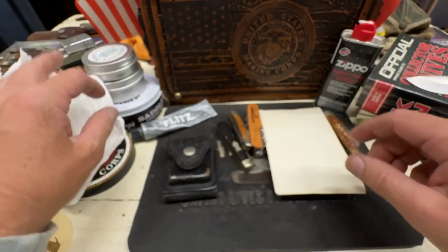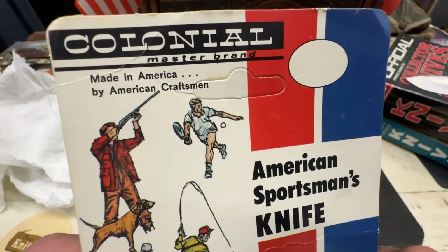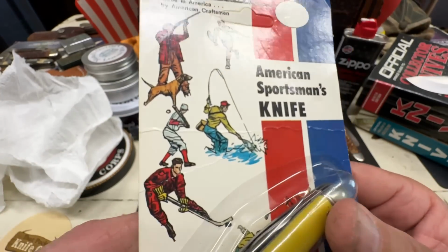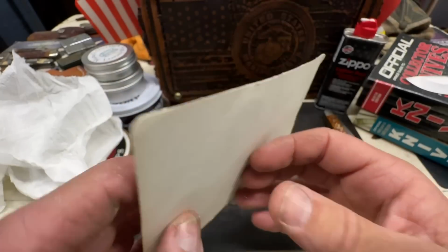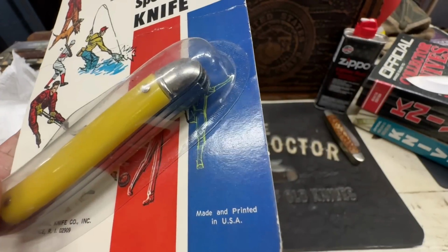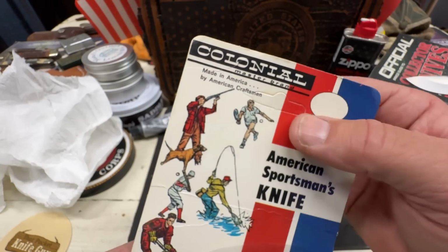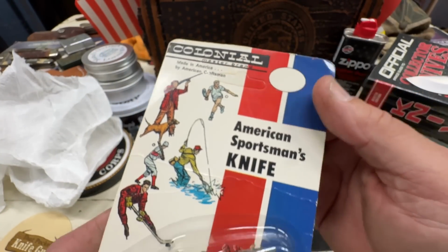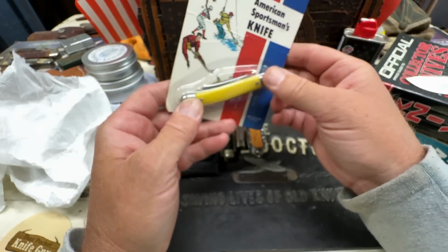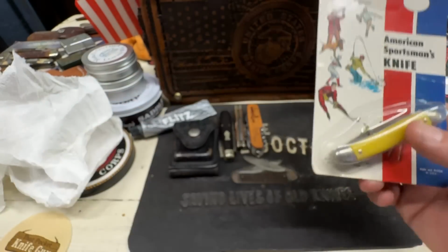Love this, man. And then look here, still in the package, Colonial, made in America, master brand. How about that? We'll put this in the auction. Still in the package, guys. It's probably from the, I'm thinking the 60s or 70s. Ain't that awesome? It ain't never been put on the rack. A little Stockman, I think, ain't it? Or is it a jackknife? Oh, it's a jackknife. It's 2 blades. But this is cool, buddy.